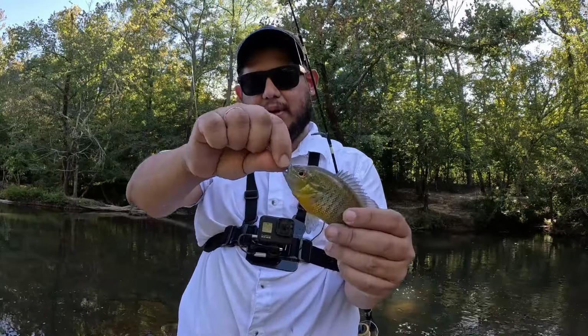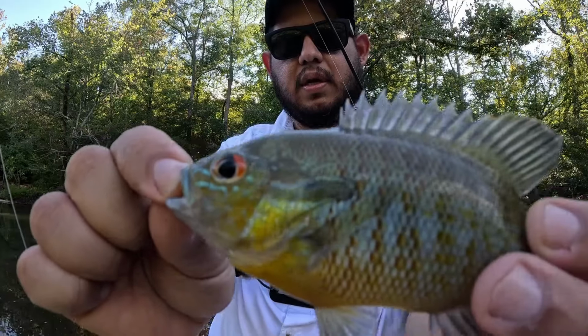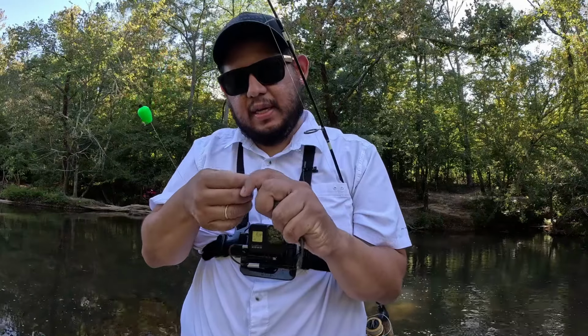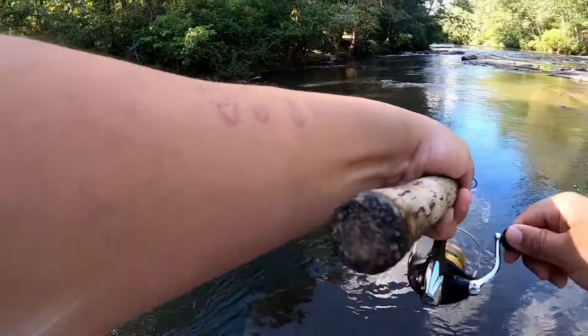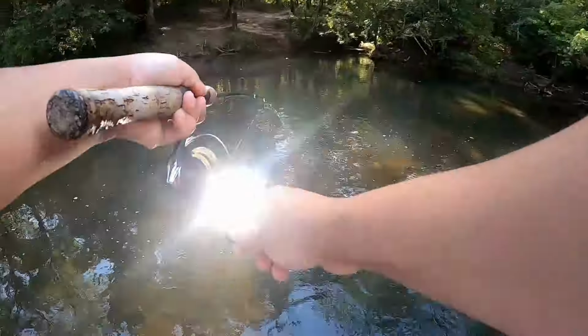We're gonna be keeping him. Look how beautiful this fish is. See, you see the colors? Look at those colors. This is a great, great size right here. It's probably like 4 or 5 inches. And once they get hooked, they get real hooked. You're gonna keep him. So fall is here. Oh, that's a nice one. That's a nice one.